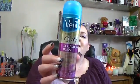Next, I have my Gillette Venus Olay Sugar Bliss shaving cream. This is the reason why I had to go to the Skin So Soft Avon body wash, and this is the reason why I will continue to use the Skin So Soft body wash for shaving. This was a great shaving gel, but I found something that I think works much better, so I'll continue on with it. I have gone through many of these. It's not that this is a bad product. This is a good product. I just won't be repurchasing it anytime in the future.